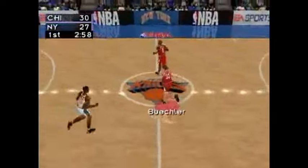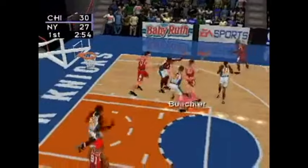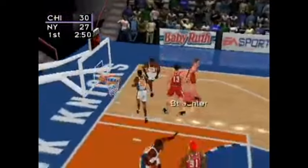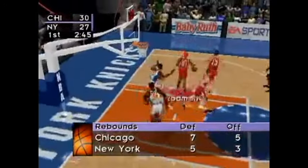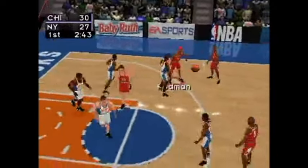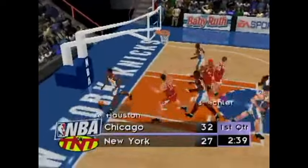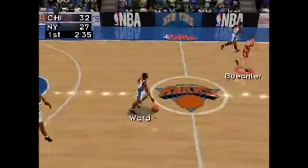Inbound pass to Buschler. Gets it to Harper. Pass to Buschler. He takes the turnaround jumper. Rims out. Longly to Rodney. Buschler receives the ball on the left side. With the easy lay-in. New York is trailing in the first quarter.